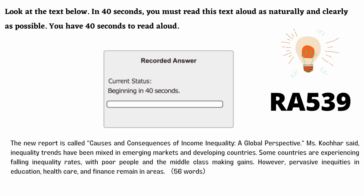The new report is called Causes and Consequences of Income Inequality, a Global Perspective. Ms. Kocher said, inequality trends have been mixed in emerging markets and developing countries. Some countries are experiencing falling inequality rates, with poor people and the middle class making gains. However, pervasive inequities in education, healthcare, and finance remain in areas.